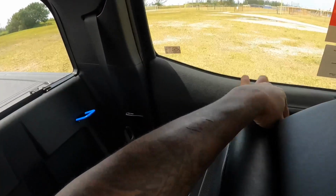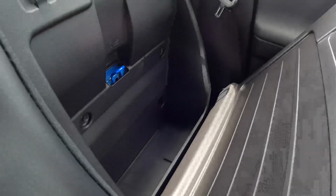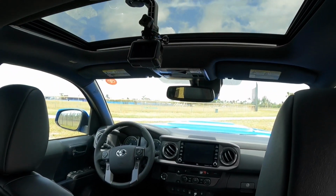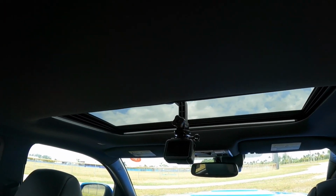You just got to grab this tab here in order to fold the seat down. Like I mentioned, there's a storage compartment behind the seat, so just in case you want to hide something, you can definitely do so. And above me, there's just this standard sunroof here to let light into this cabin. Like I mentioned, Toyota does not offer a panoramic sunroof here on the Tacoma.